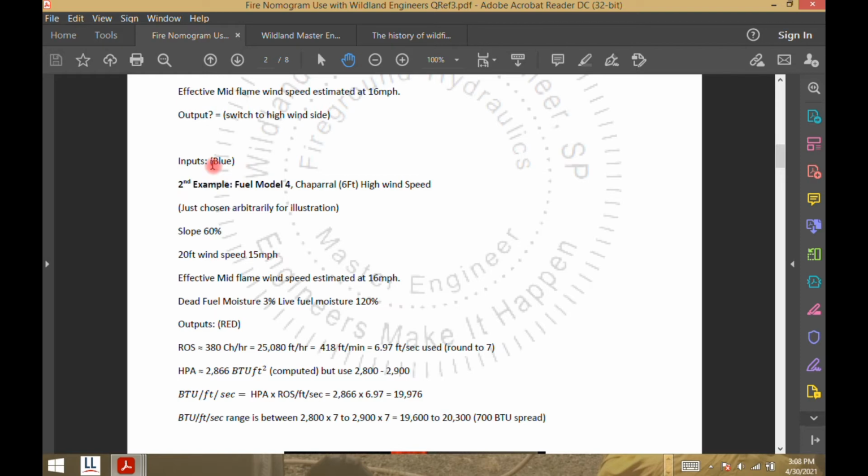And if you go through C.J. Johnson's class in the Wildfire Learning Portal and look at all that, and then there's Faith, and I can't remember the girl's last name, but very knowledgeable individuals are on the Wildfire Learning Portal. This is their methodology, so I've just adopted that. So you get a rate of spread of 380 chains an hour, which breaks down to around 7 feet per second. This will give you a heat per unit area of 2,866 BTU per square foot.